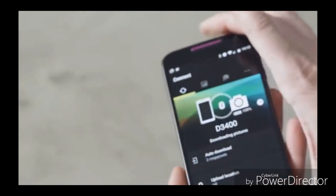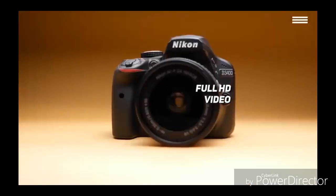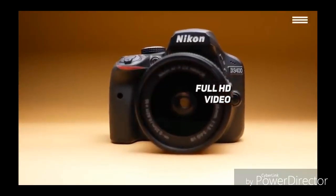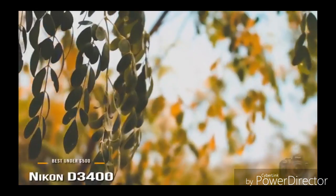You will also get a processing engine that can handle some pretty effective burst shooting and full HD video recording pretty much simultaneously. The most common picture controls are very easy to access, and you can use the mode dial if you want additional effects like super vivid and toy camera.